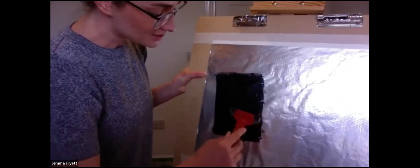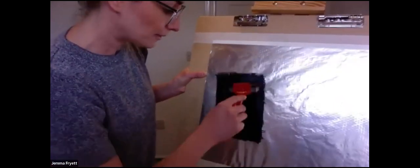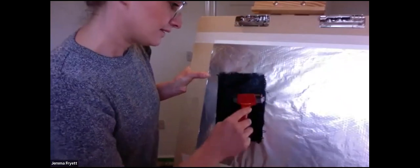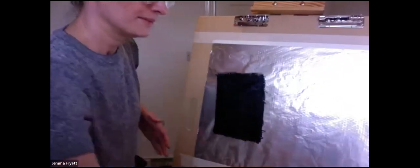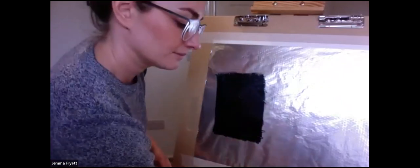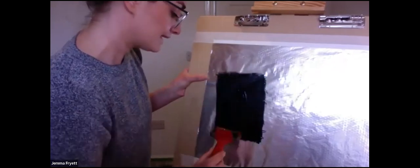Your ink might be starting to dry a little bit, so if you do need more ink, just put a little bit more ink on top, because obviously now this is the third layer. I might put a little bit more ink on mine just to make sure there's enough. So just roll it out and keep it really nice and thick.